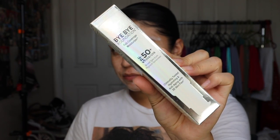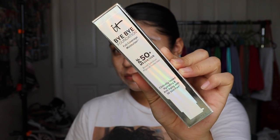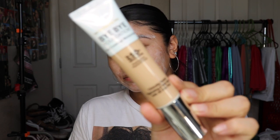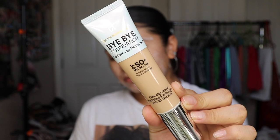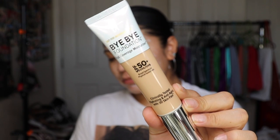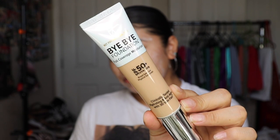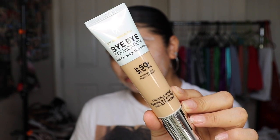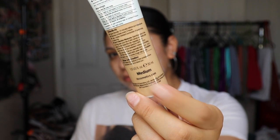The fourth thing in the box is the IT Cosmetics Bye Bye Foundation Full Coverage Moisturizer, and it is tinted, and I got the shade medium, and this retails for $39.50. And it's just a hydrating primer with proprietary 3D Skin Flex technology. It's a lightweight formula, and it gives you a natural looking finish. It also has SPF 50, so it's also got sunscreen in it for if you're having a no makeup day and you just want to wear something that's got a little bit of coverage.